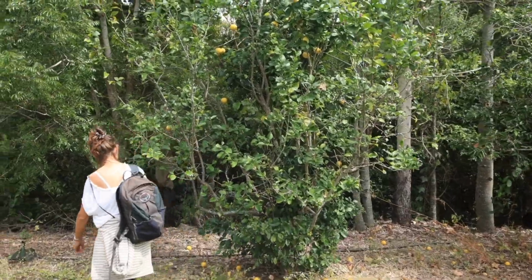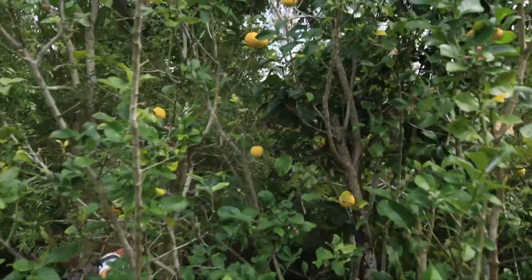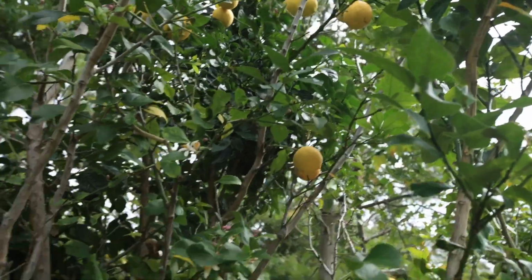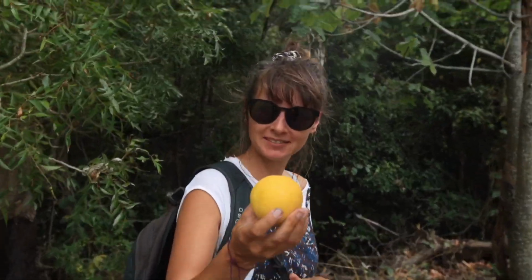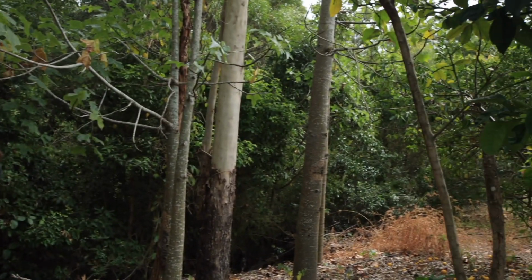What do you got? It's lemon. Oh, it smells good, eh? Yeah, it smells super good. Let's grab them. Yeah, but I need you, you're bigger. Alright, you take the camera then.